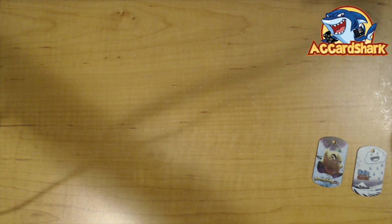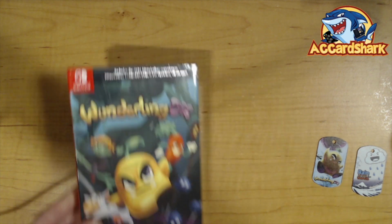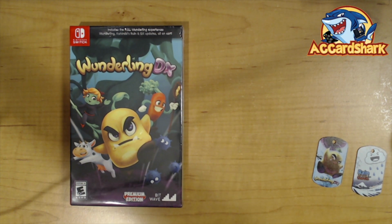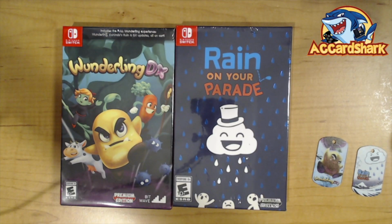And then the two Nintendo Switch games I did pick up. The first one is Wonderling DX. If you remember, these are the guys that put out Super Blood Hockey. That's how I found them, and I have been collecting their stuff ever since. So Wonderling DX and Rain on Your Parade for the Nintendo Switch. Just two more to add to my Premium Edition section on my shelf.